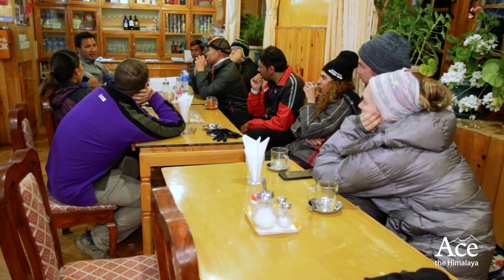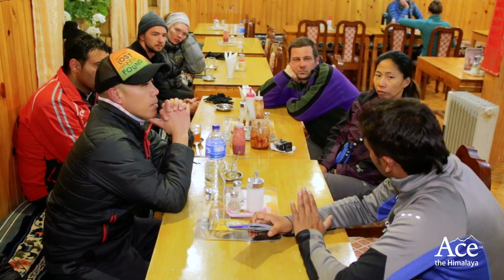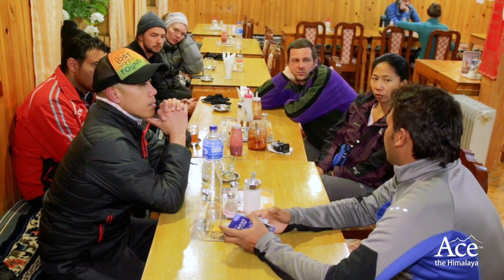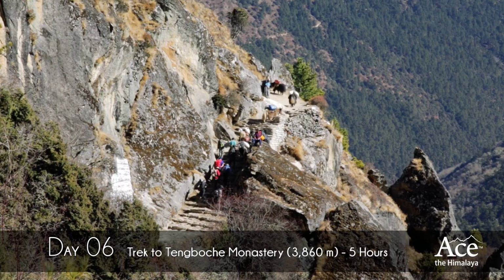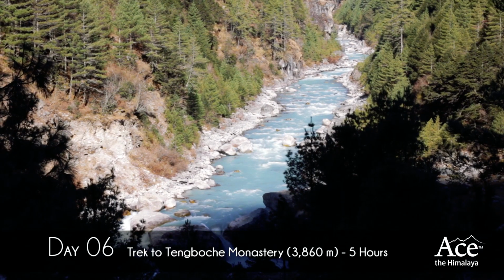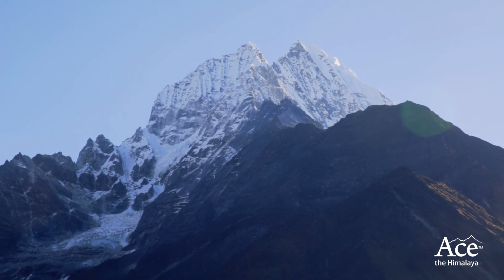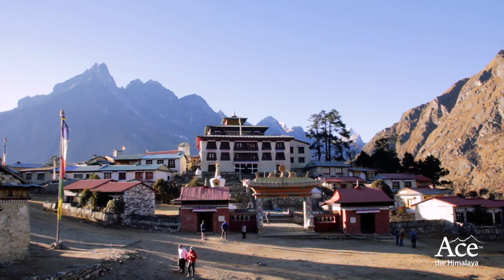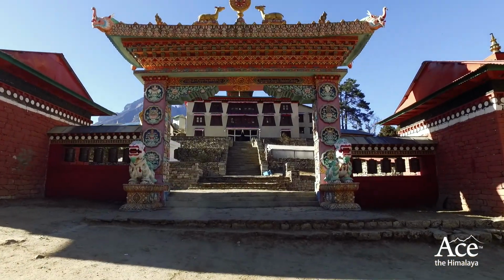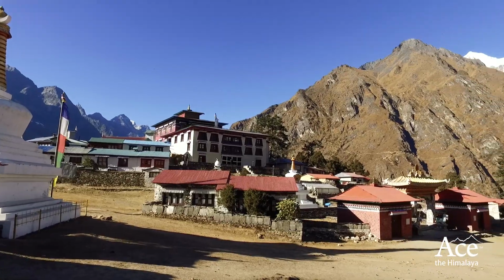Tomorrow is our 4th day, 3,840 meters. And until Tengboche, we have to climb smoothly. We'll try to be there before 3 o'clock. The trek continues along the rushing glacial waters of the Dudh Koshi, with magnificent views of the mountains. On reaching Tengboche, visit the local monastery. You will be taken to observe a prayer ceremony.